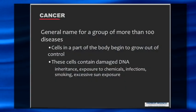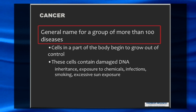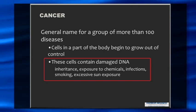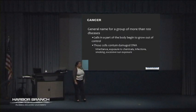So I've been telling you about cancer, but I always like to make this point that there's not a single disease that is cancer. Cancer is a collective name that we give to a group of more than 100 diseases. What they have in common is that you have cells that are growing uncontrollably, and that these cells contain damaged DNA. The way they acquire that damaged DNA could be through inheritance, exposure to chemicals, infections, smoking, or excessive sun exposure. So there are many factors that could cause that. And we believe in the two-hit theory. There are two events that normally lead to the cancer to start.